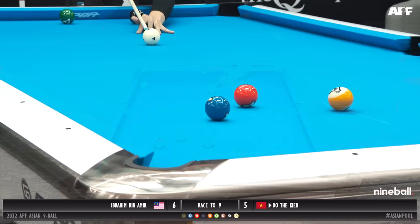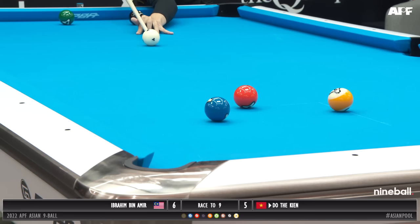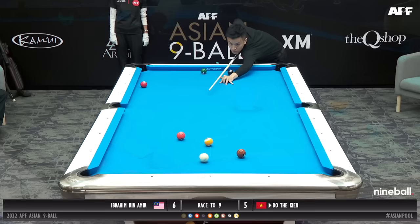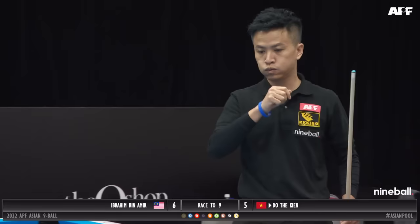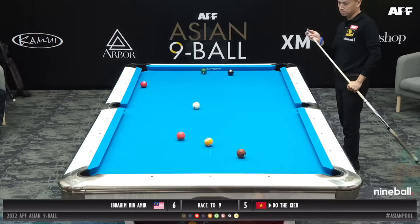Looks like he's putting bottom English. You're gonna see him come around two rails for shape on the three. Just like that. Pretty nice shot, nice shape on the three. Shouldn't be a problem when he comes out for the five here.